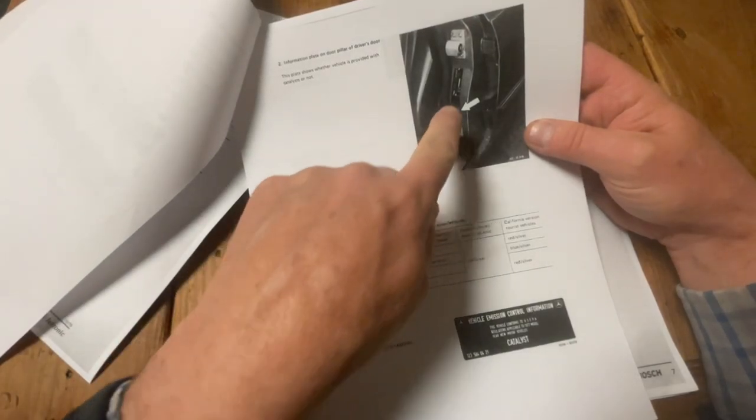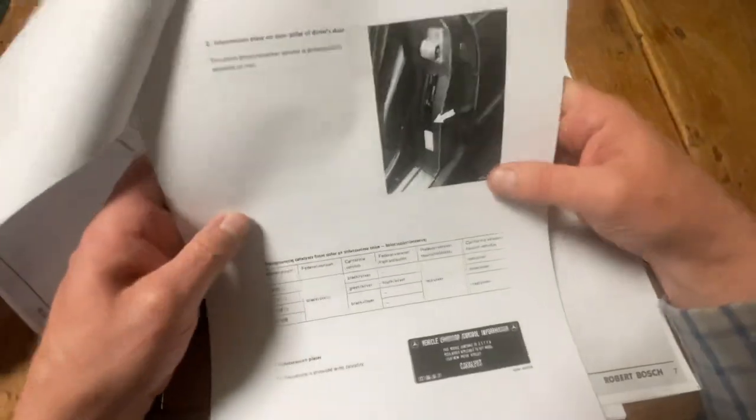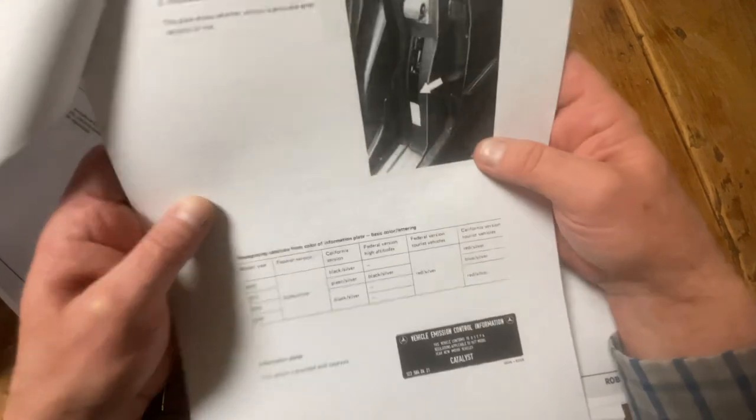So you have, this is the number two. This is in the door, basically. And that is the information I just mentioned. That's where they're telling you what your timing degrees and everything is.